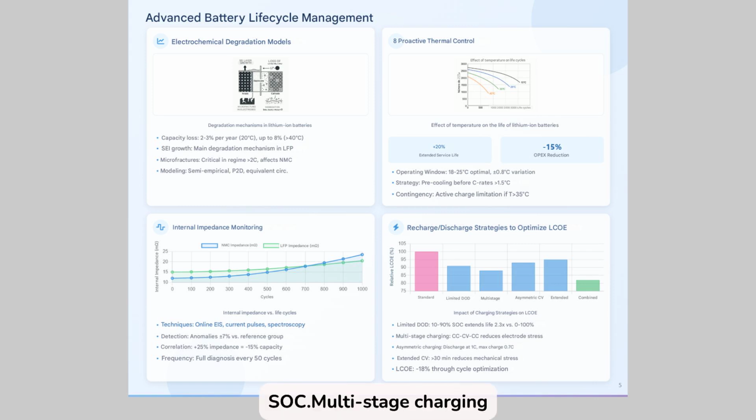Multi-stage charging, CCCVCC. Reduces stress. Asymmetric charging. Discharge at 1 C and slower charge at 0.7 C. Extended CV. More than 30 minutes at constant voltage to reduce mechanical stress. Smart combined charging. Reduces the LCOE by 18% by optimizing cycles. With this data, we see that lifecycle management is not a laboratory issue, but a decisive factor in the profitability and reliability of BESS systems.